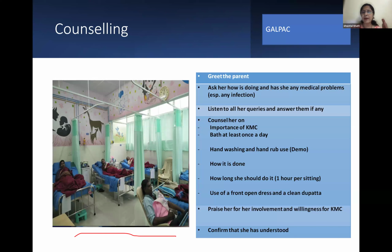I know it is very difficult to approach them in a big hospital. They are somewhere, but now everyone has a mobile phone. In the NICU, you can have one mobile phone of the NICU and you call the parents, or you can have a social worker who is in contact with the parents, calling them to come and for counseling, right? So your use of a front-open dress is available, dupatta is available. Praise the mother once she starts giving kangaroo mother care, for her willingness.